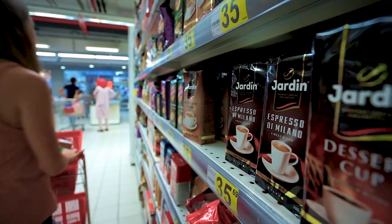I just picked up a whole punnet of raspberries for not even a dollar. They are the cheapest raspberries I've ever bought in my life. So pretty happy about that. That's one win for today.